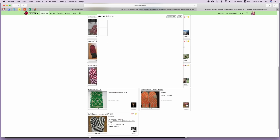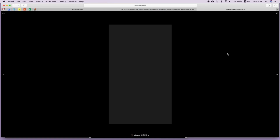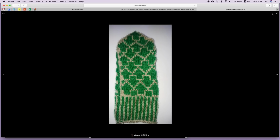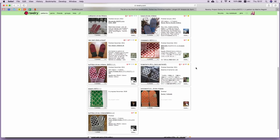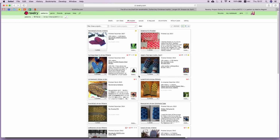These green ones are also super funky. Love it. I think these would also be a great Christmas gift, to be honest. Really, really like them.